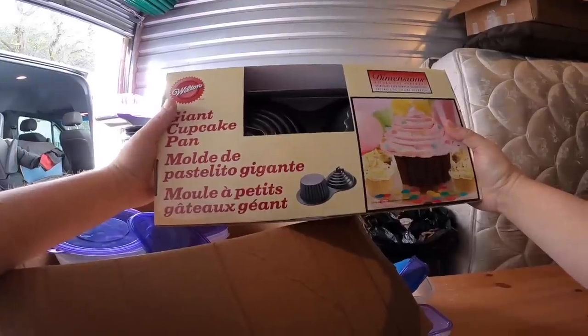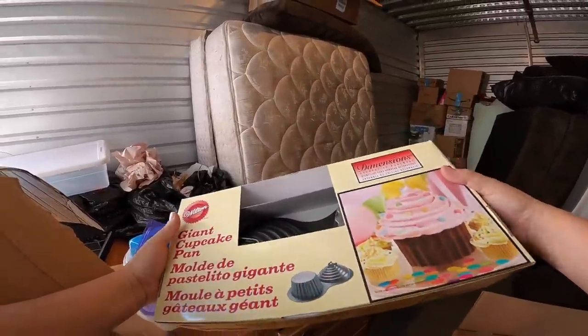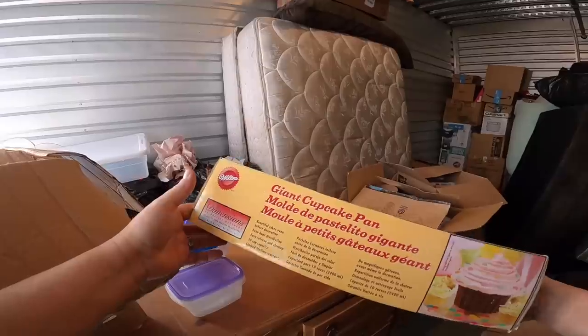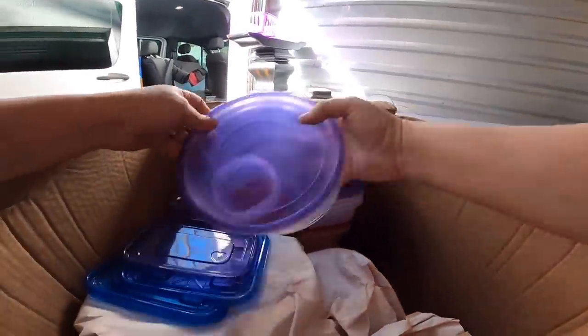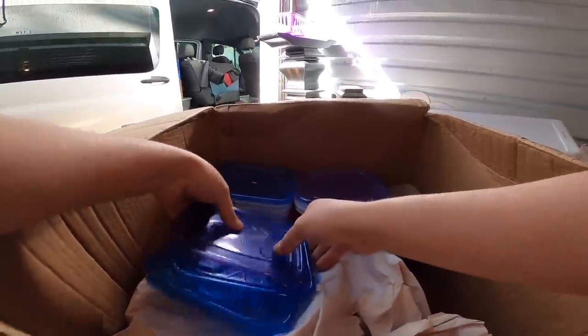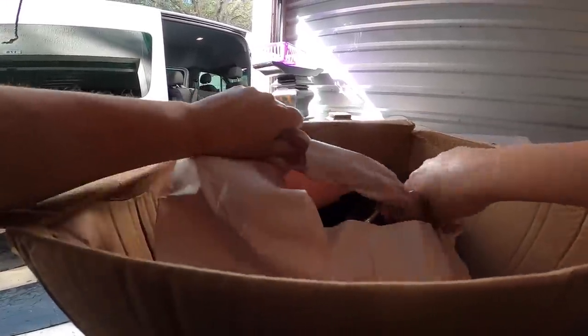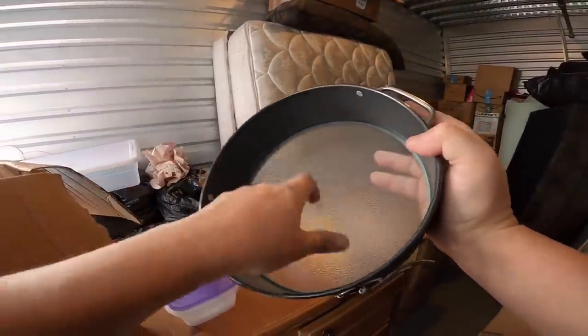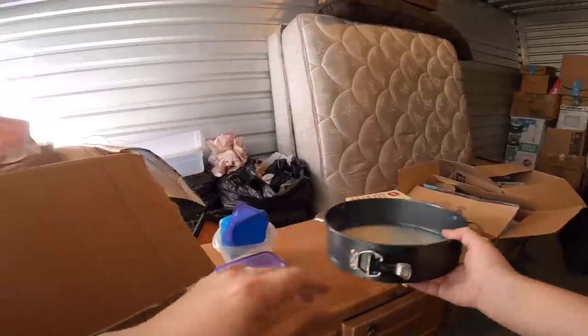Yay. That's kind of neat. Decorative bakeware. It's a humongous cupcake pan. Make a big old cupcake. Maybe I'll bring that home. I don't know. Family usually says no. We don't have a lot of space at home, so I don't take home very much. Wow, look at that. Glass. Pampered Chef. Ooh, that's going home.